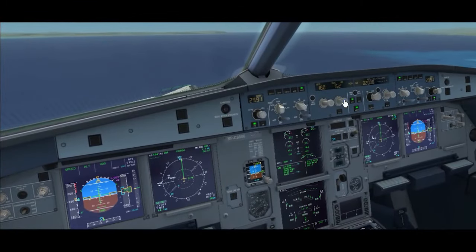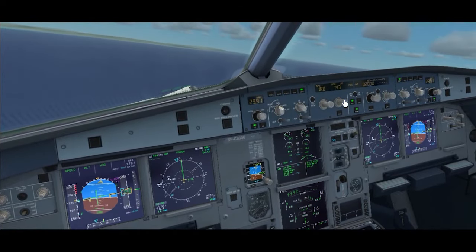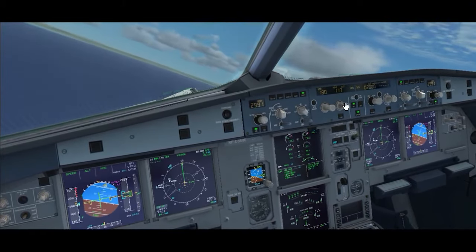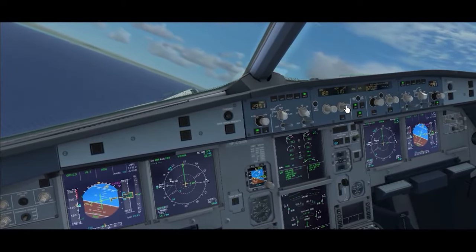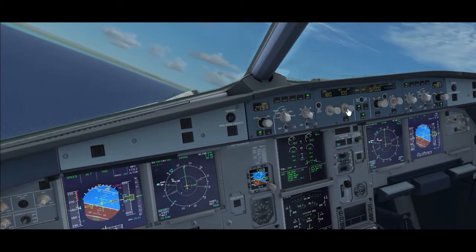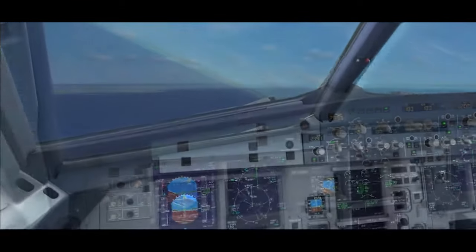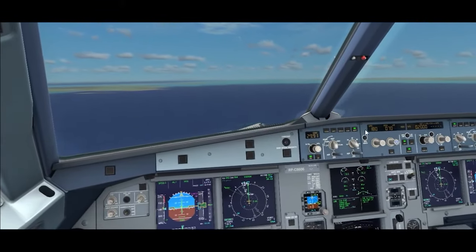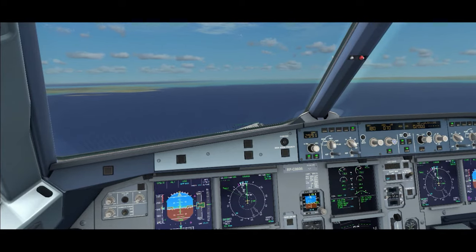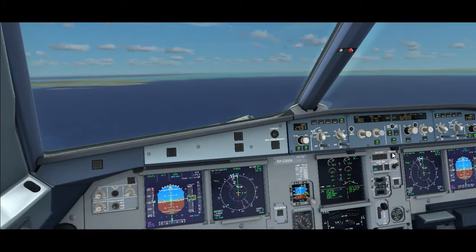Turn left heading 100, Philippine 9071. Okay, we're turning now to intercept the localizer. But it doesn't have ILS. If it has, well, okay. Philippine 9071, maintain 2000 until established on localizer. Cleared for ILS runway 4 approach. Contact with my ILS, okay. Good.